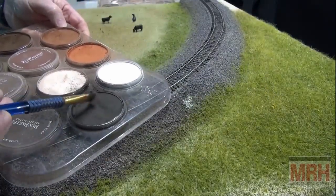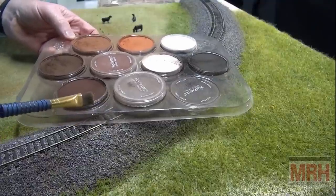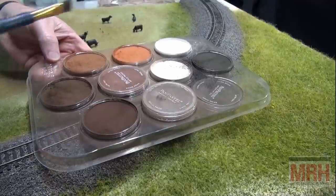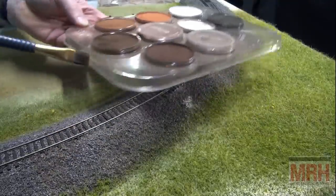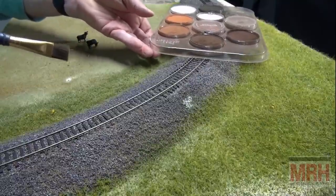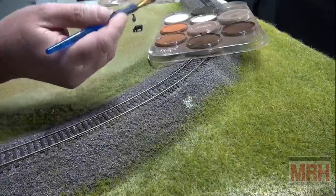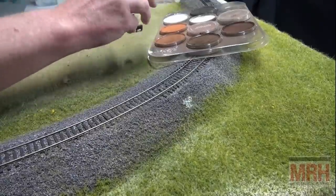Now you have several options here. I really like this dark black color for a main line, or for a branch line. Sometimes I'll use a brown such as this, or the lighter. The lighter looks good for rust from where it has dripped off the rails. So we'll start here with some of this light rust color.